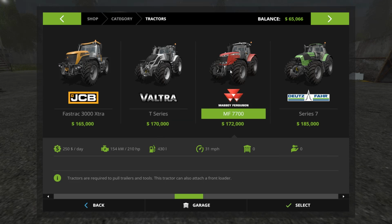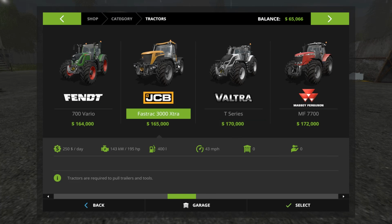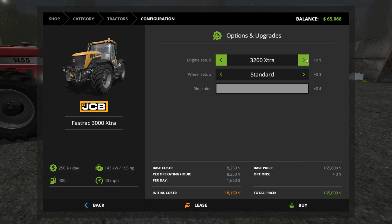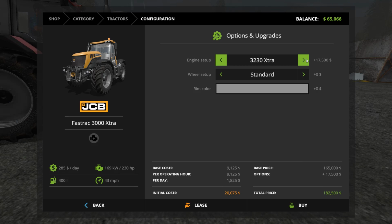The fast track, I think, at the maximum upgrade adds like 100 extra horsepower. Whoa. Let's take a look at it. It just pops up all of a sudden. You're just like, whoa, that's a lot of extra horsepower all of a sudden. Let's see. Engine setup. The 3200. Okay, so the first upgrade. Oh, but it's expensive. It makes it $182,000, but it brings it up to 230 horsepower. The 3230. I see. Wow, it's a nice upgrade.